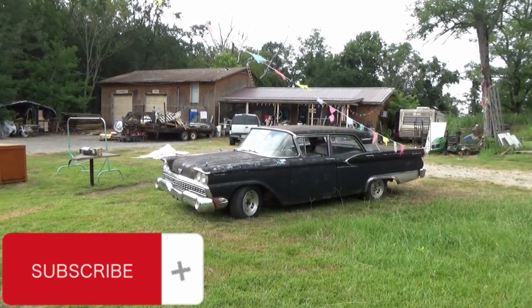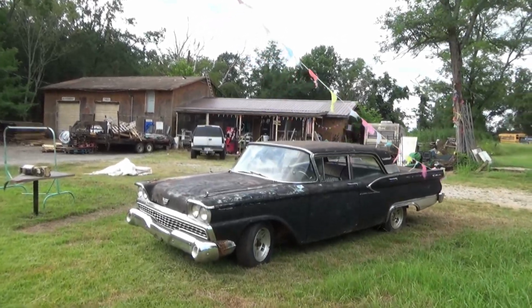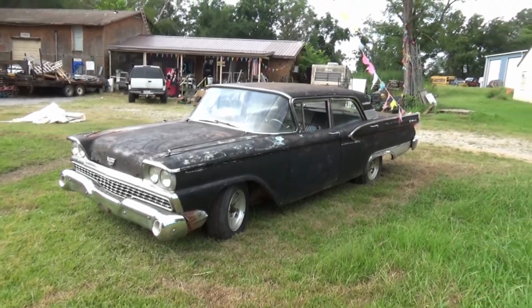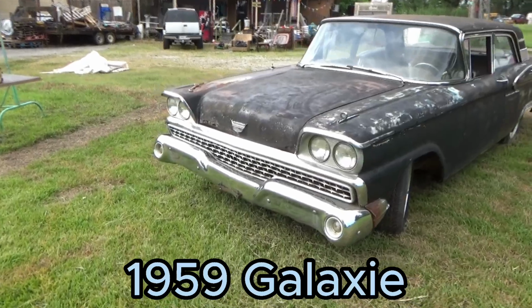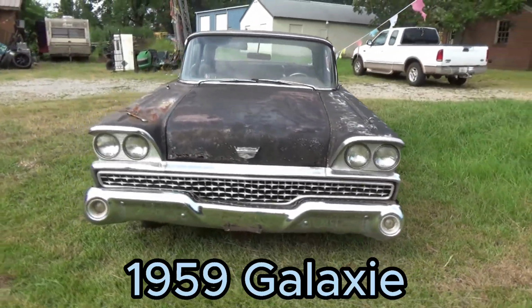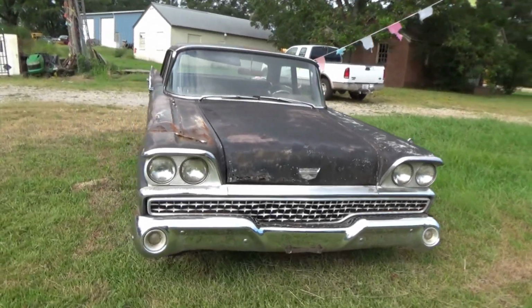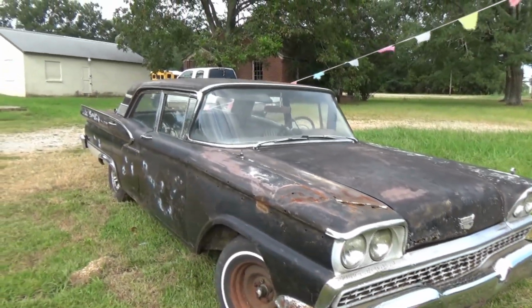Hey everybody, we're down in Mississippi. I'm at a little thrift store here, and I saw this old Ford Galaxie. It's rusted through in some places, but it caught my eye driving down the road. I had to pull in. I knew y'all would like to see it. I love the lines on these old cars.